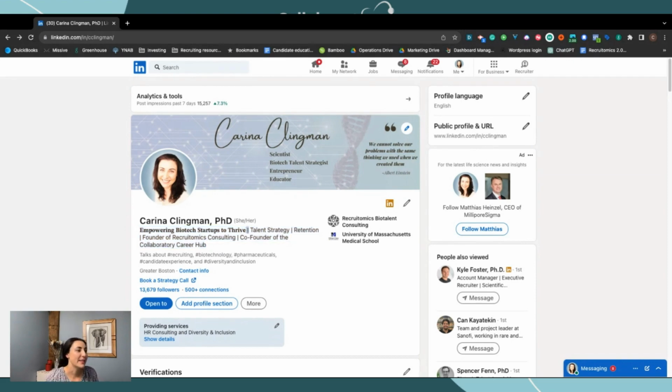And I have made these little vertical lines here to put in some things. Now, the most important thing is the top line. Okay. I'll show you why in a moment, but that is what most people are going to see. So now I put my titles on the second line. So founder of Recruitomics Consulting, co-founder of Collaboratory Career Hub.